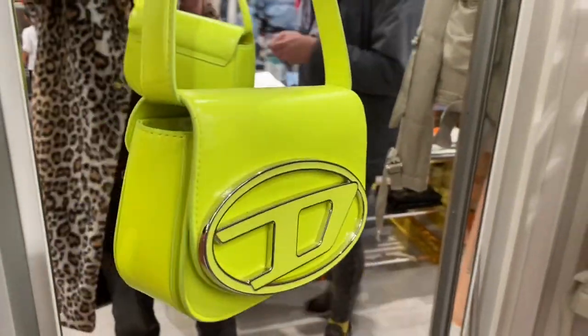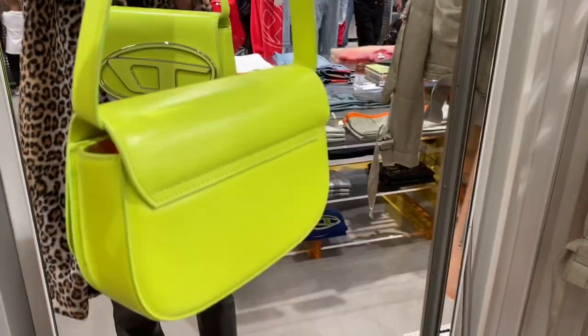I'm still really happy I chose my orange metallic. Completely happy I did.